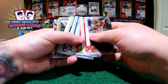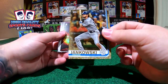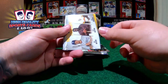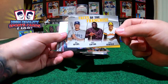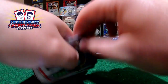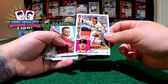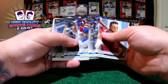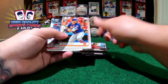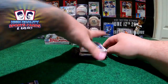All right. Here we go to the middle of this one. We got Jankowski, San Diego, gold, out of 2019. Rainbow foil, Colorado Rockies, Stadium. We got a nice Whit Myers win and Winfield, face of the franchise. 150 gold, Joe Ross. Ray Clark, Giants, 1984. Rest of this pack. Pete Alonso rookie card, New York Mets, and Eloy Jimenez rookie card, Chicago White Sox.